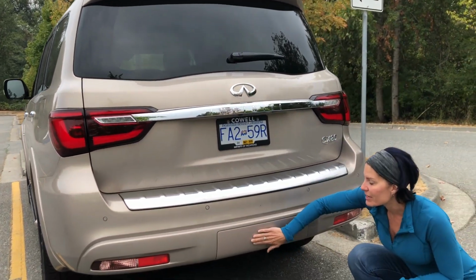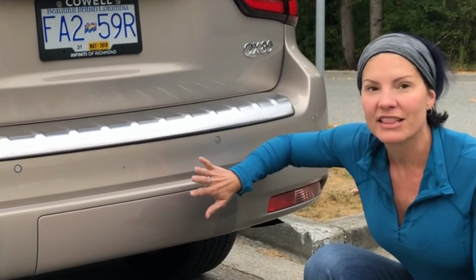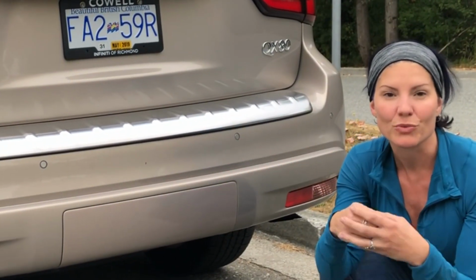So if you have a look down here, there is a panel. Underneath this panel is the tow hitch receiver.